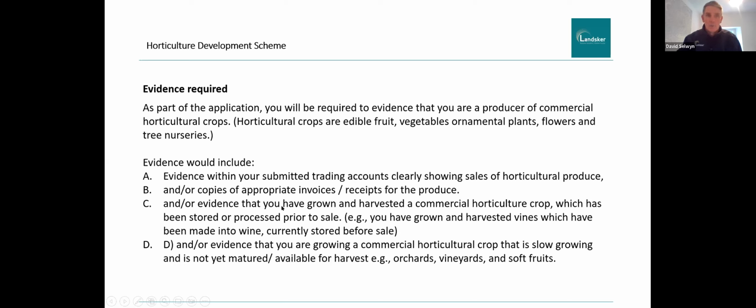But ideally, if you're already up and running and already selling, then I would get a couple of invoices just to prove that you are a horticultural business, effectively. And you can upload that onto RPW Online when you make the application.